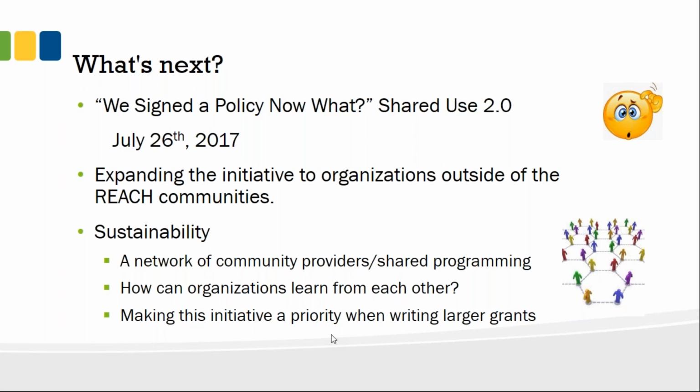Also, expanding the initiative to organizations outside of the REACH communities. REACH was just a limited area in Cleveland. As you saw, they were predominantly on Cleveland's east side. So now we're able to look at those inner ring suburbs on the east side and then look at some other spaces on the west side of Cleveland. We can now expand this, but we need to be ready and prepared to address those issues and concerns.